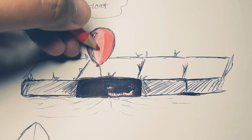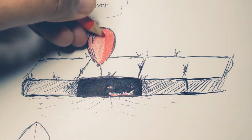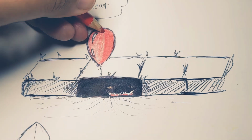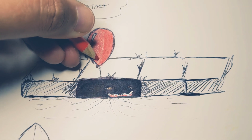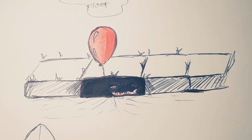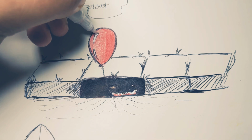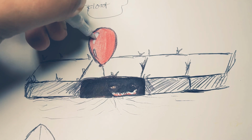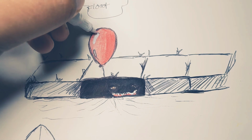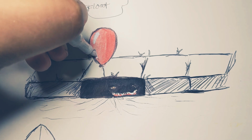There we are. Colored pencil. It's Inktober, but it's okay. We did the outline in ink, at least. There. Something like that. And then we'll just color in this part too with some white. Try and color that in. There we go. Do a couple layers of that.